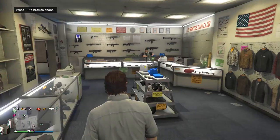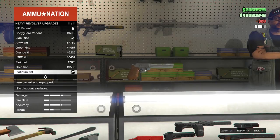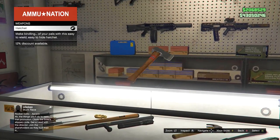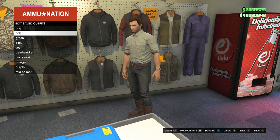Top your character off with a trip to ammunition and equip him with the heavy revolver. Pick any color you want, but I feel platinum looks the best. Also, grab yourself the hatchet for those close quarter zombie attacks. Save the outfit and your Rick Grimes is complete.